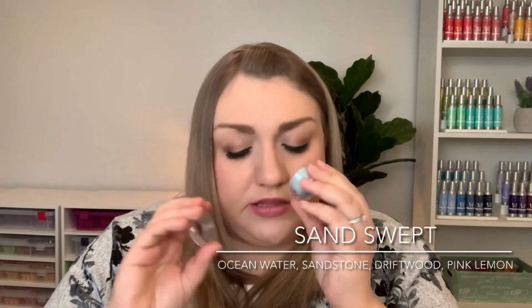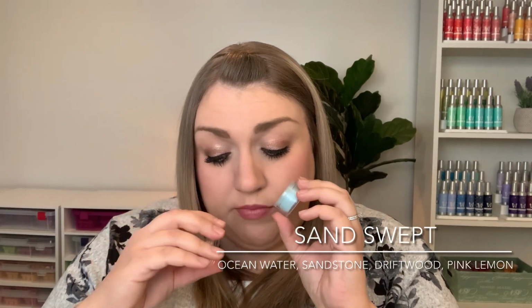Interesting. This definitely does have a tiny hint of a masculine note, probably from the water, sandstone, driftwood. It's coming off as a little cologne-like, but I feel like this one definitely could be kind of a unisex scent, a little feminine, a little masculine. Really pretty though. Again, I think this one would be really nice in a bedroom or a bathroom.